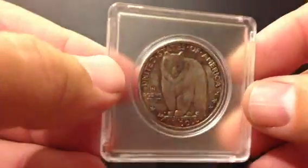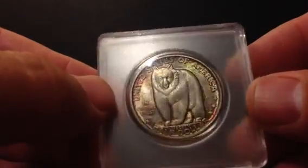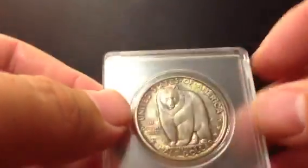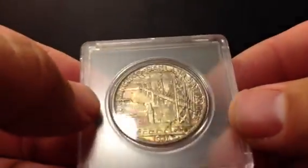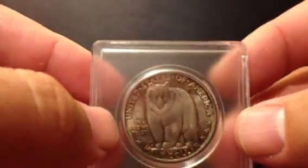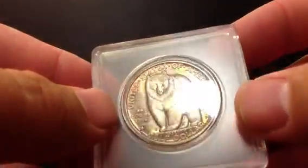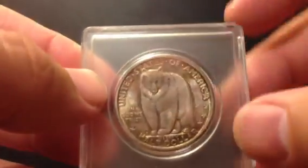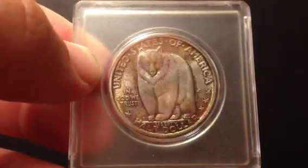But you can see the color, and its luster. This thing has got to grade a 65 or higher, because it's barely got any strikes or hits against it. Man, what a pretty coin. This will get added into my early commemorative collection, which I am enjoying right now because prices couldn't be better. But that's the Bay Bridge commemorative $50.